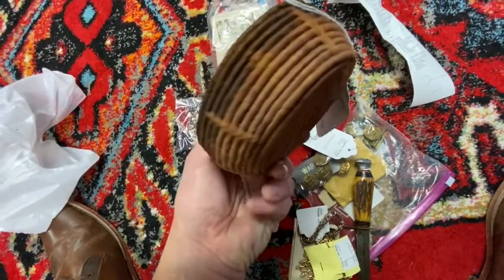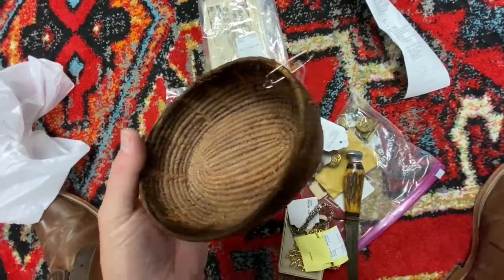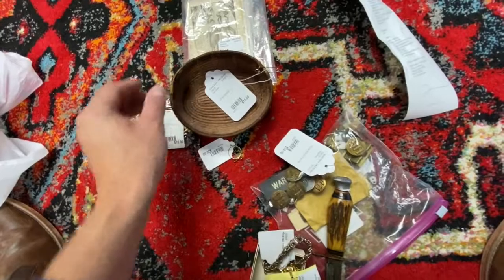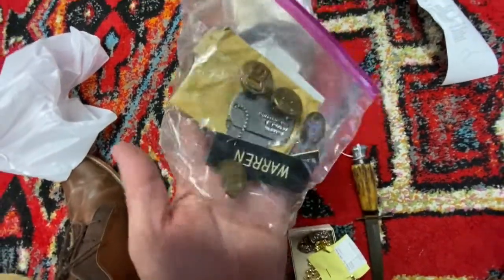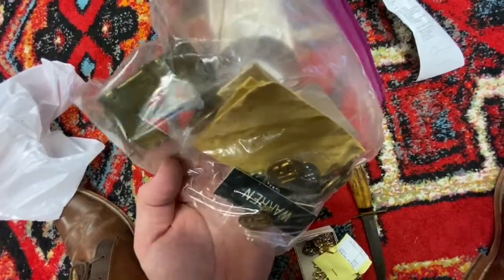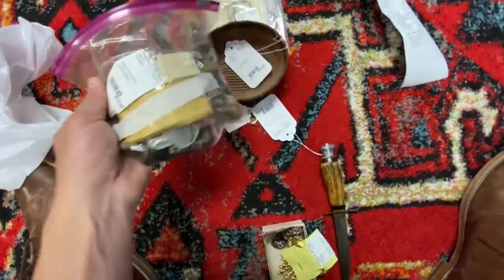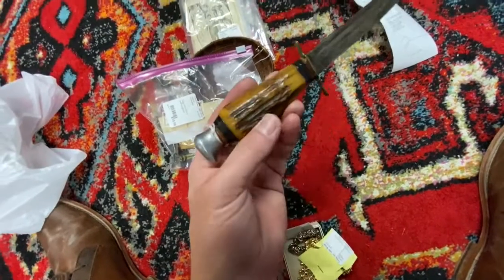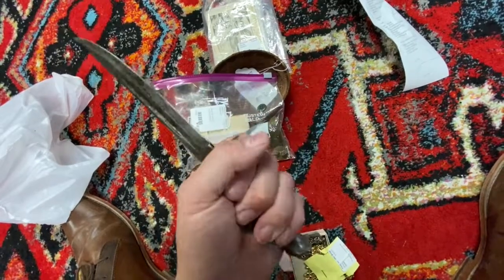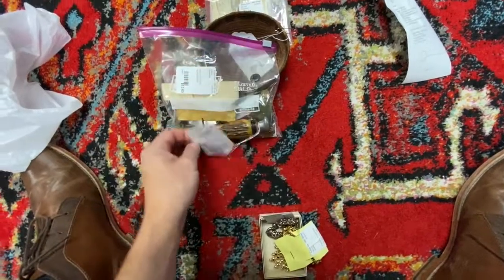This is an awesome little woven bag. I don't know if this is Native American or Mexican or what, but it is very, very old, and it's in very good condition, and I paid $15 for that little woven bag. Here we have a baggie full of military related items from one individual, it seems like, and I paid $15 for that bag. I've got this knife here, this nice knife with a stag handle, a bone handle, really good condition, a little tarnished. I only paid, I think, $10 for that. Yep, $10 for that knife.